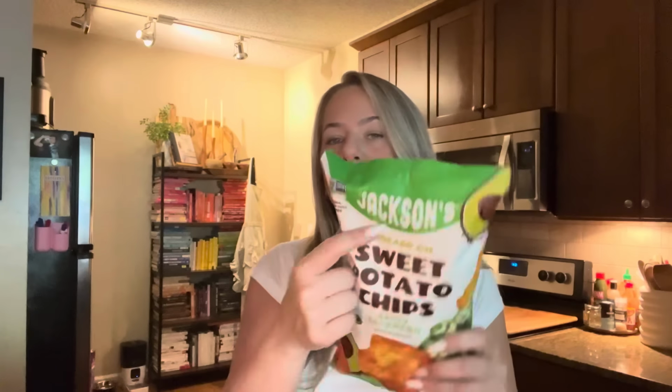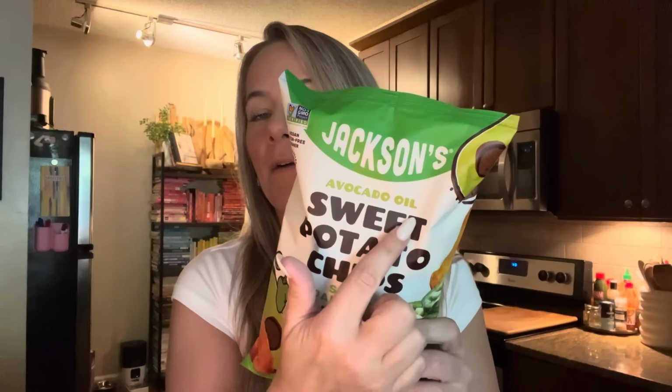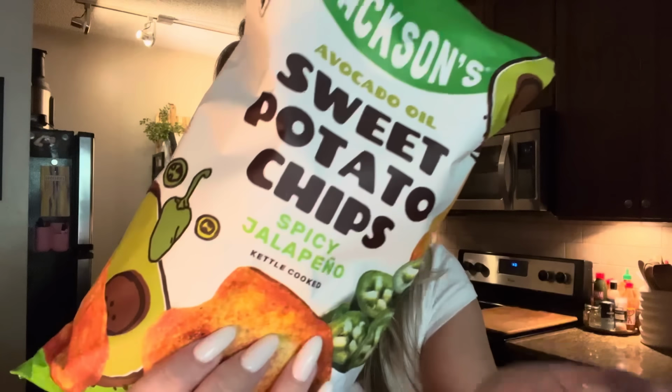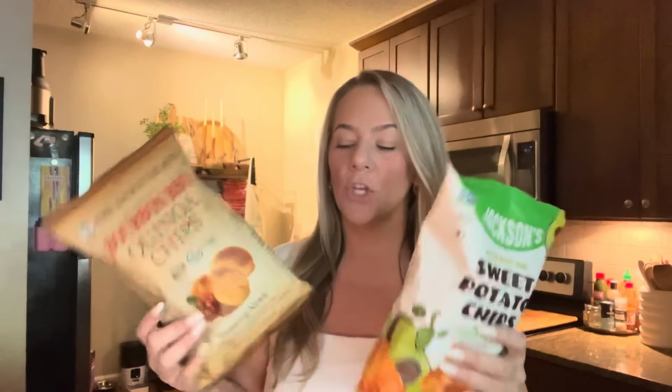The sweet potato, this brand Jackson's. It's sweet potato chips cooked in avocado oil, which y'all know I love me some avocado oil. But this one is spicy jalapeno. That just sounds good. Sweet heat. So it's a sweet potato chip with spicy jalapeno. So I picked it up. I love trying all the different snacks. Y'all, try snacks at these types of stores, go through the little snack aisle. Sometimes they're at checkout too. The chips are usually really good, and it's different. So y'all definitely try it out.